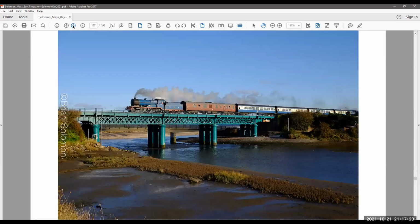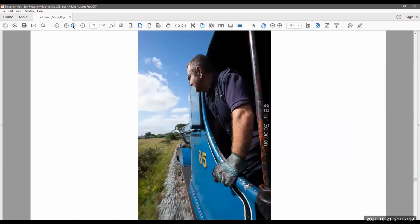And same engine, same day, different bridge. That's at Laytown. This locomotive was built to haul express passenger trains really fast between Dublin and Belfast. I've seen it work at 90. I think officially it can go 50. It's a very fast little engine.